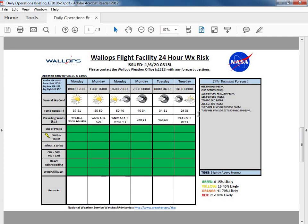Our next 24 hours, we should see 24 hours of VFR conditions across the region. Just an increase of upper level cirrus cloudiness tonight ahead of that approaching area of low pressure. And our tides are slightly above normal.